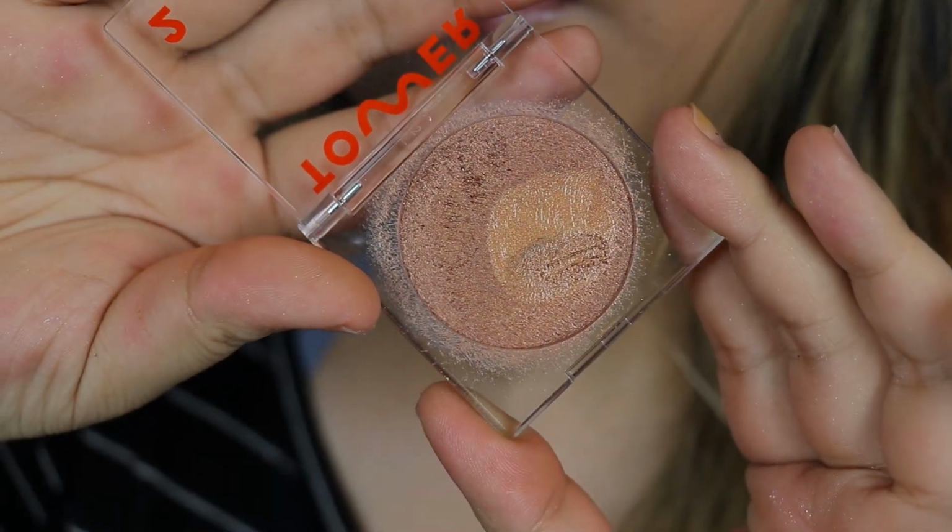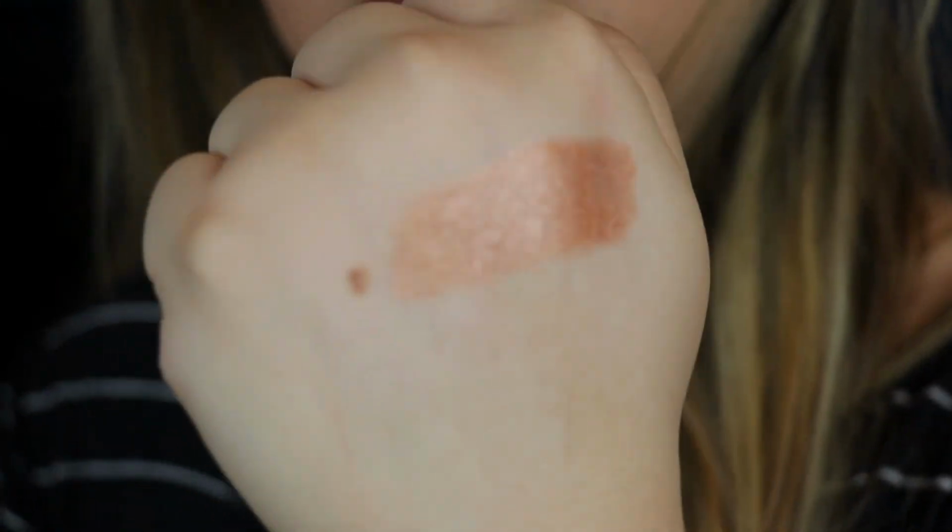Okay, the next two products are also face products. This here is my Tower 28 Bronzino West Coast Bronzer. I feel like I've mentioned this in the past three monthly favorites videos, but seriously, I cannot get enough love from this bronzer. It is so good. It's the bronzer that I'm wearing currently, and I feel like this bronzer is just amazing.